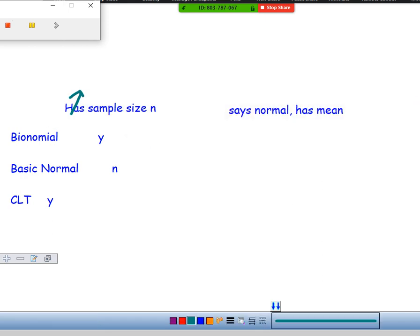So binomial will have a sample size, but it will not say normal or have a mean. Basic normal will not have a sample size, but will say normal and will have a mean. Central limit theorem will say yes to both. Is that clearer? Hopefully that's clearer. Okay, good. It also helps that you guys have had chapter 7 and 8 already, so you're really tuned into this saying mean and not saying mean.